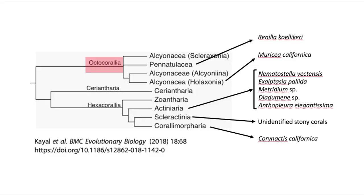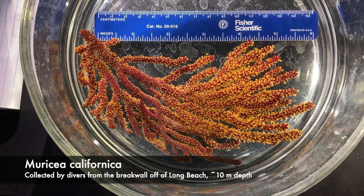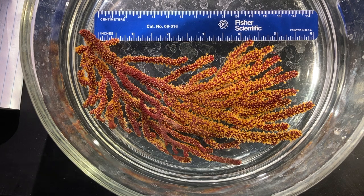One more octocoral, the California golden gorgonian, Murisia californica. Gorgonians are colonies with usually only one type of zoid, so they're not polymorphic. This is a fragment of a larger colony.